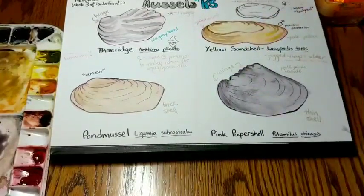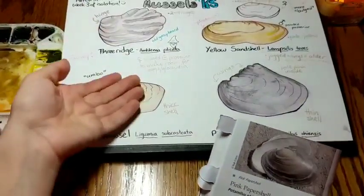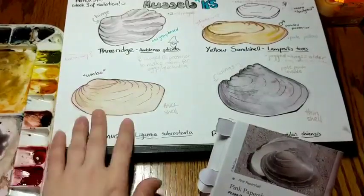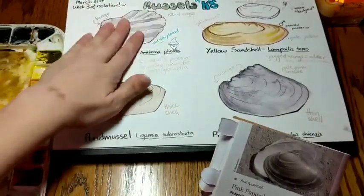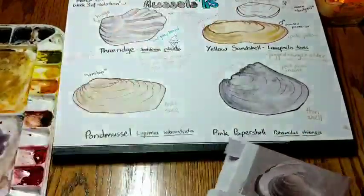Okay. I'm happy with that. Is this dry yet? Nope. You can tell if watercolors are dry because if you touch them with the back of your hand, they'll still be cold to the touch. So even though this kind of looks like it's dry, it's definitely not. This one is dry, though. This is dry, so I can come back and do some stuff with this one. I think we're done with that guy for now.